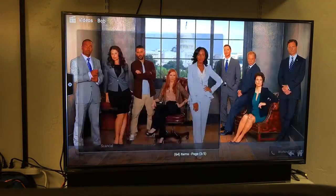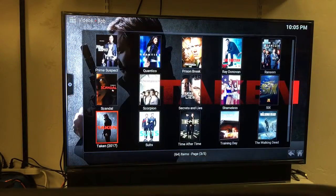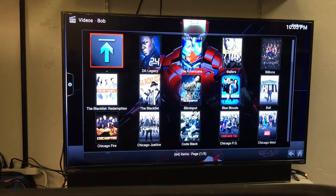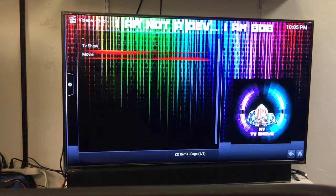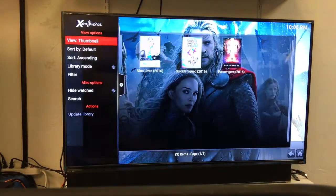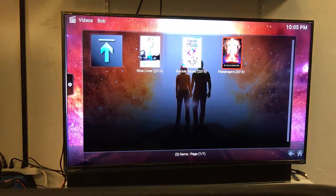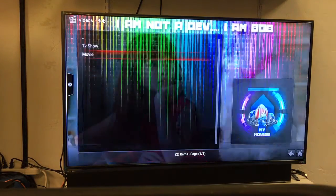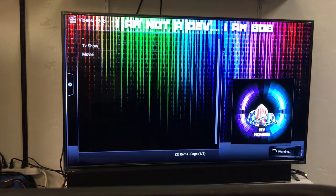I'm inside my favorites. I've saved 64 shows inside my favorites. Out of that 263, anything you want, you can drop into your favorites. This is the TV show favorites. Now I have my movie favorites as well. I dropped a couple of movies inside my favorites as well to come back to. Click the back arrow. Click the back arrow.